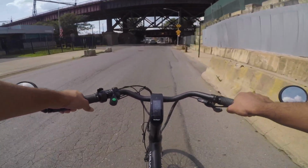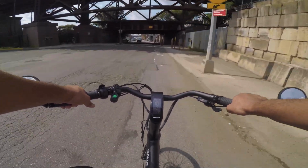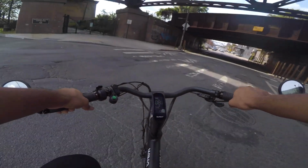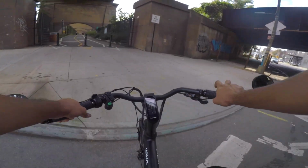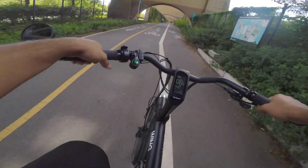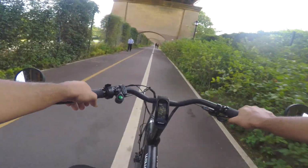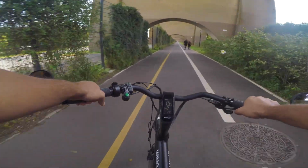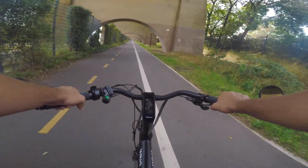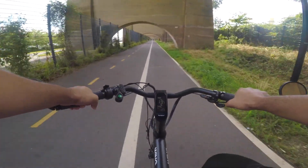So today we're going to be traversing through Randall's Island. I believe it's one of the most underrated and not talked about parks in New York City. This park is simply massive.